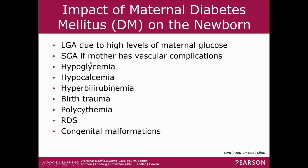You get SGA as well with infants of diabetic mothers, especially if they had chronic diabetes before pregnancy, not gestational diabetes. If they already have vascular problems to begin with, those are going to continue in their pregnancy and set them up for uteroplacental insufficiency throughout the pregnancy. So you'll have an SGA or even an IUGR baby.